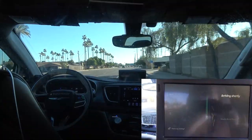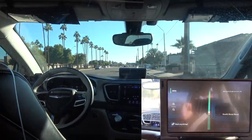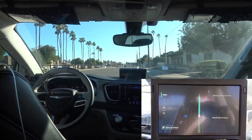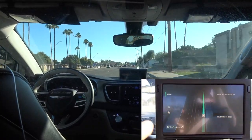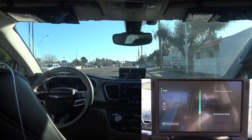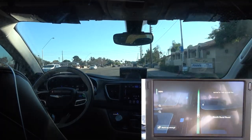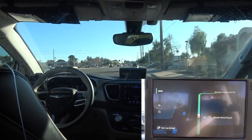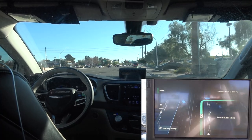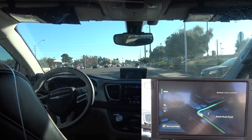Shortly at Walmart Supercenter. Please keep your seatbelt fastened until we reach your destination and remember to take all your belongings. Alright. It looks cool. It just covers up the map for a few seconds, which I'm kind of not a fan of, because I kind of want to see what it's seeing, right? For safety and trust reasons, but then again, I'm sure they tested that.